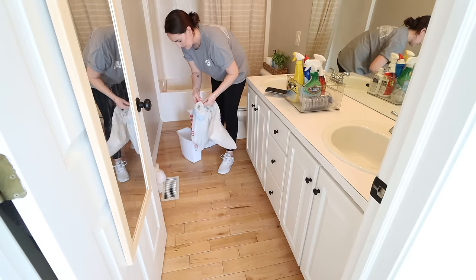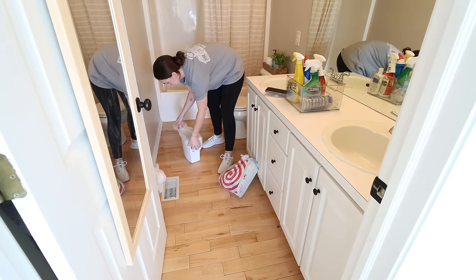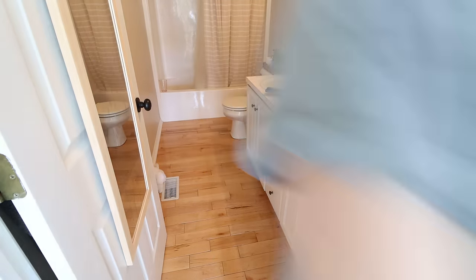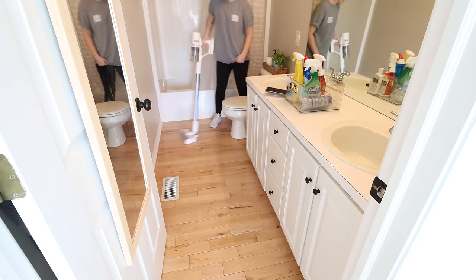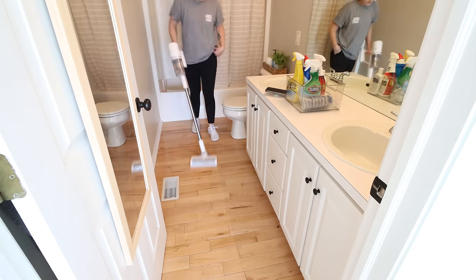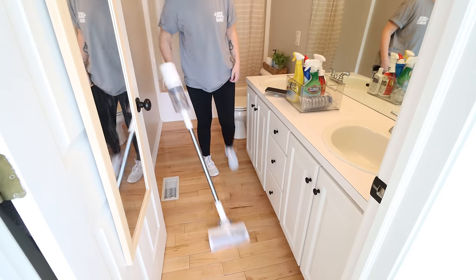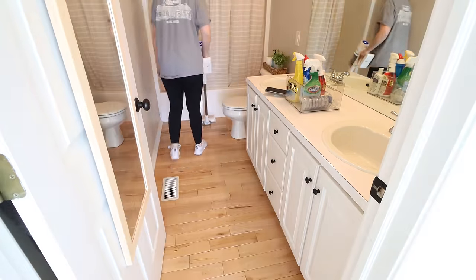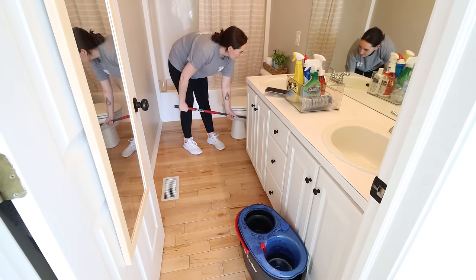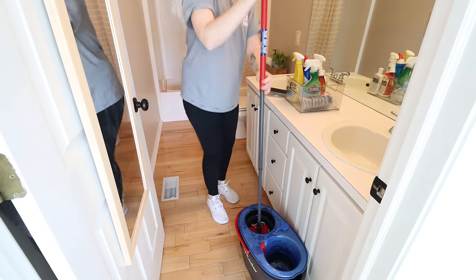So I am emptying the trash can now and we're gonna vacuum and mop the bathroom floors. And we're even gonna take that mop up on the wall. That's what I love about the O-Cedar mop, that you can use it on the baseboards and your walls. For whatever reason, the walls here had drip marks down them, so it felt like they needed to be cleaned too. So I'm gonna hit those first so that I'm not spreading floor germs onto the wall.